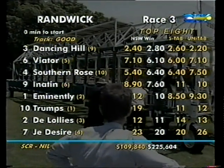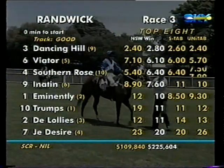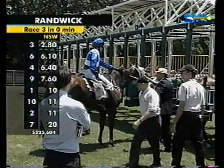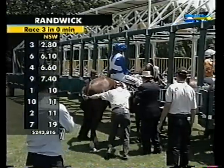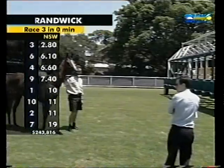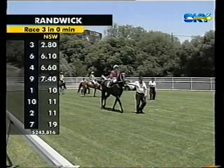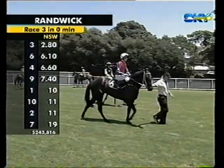And the popular pick number 3, Dancing Hill, got out a little, just coming in again, and the best back to beat it has certainly been Viator, number 6. Very, very good support here for Viator, one of Graham Rogerson's runners, and has the services of Danny Beasley, favourite with Ryan Wiggins taking the claim. So Dancing Hill in New South Wales, 280 and 130, and the best back to beat it, Viator, is much better on Tab Limited, $6 and $2.10. Is the second pick there, 650 and 190 for Southern Rose as they come forward.